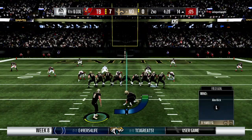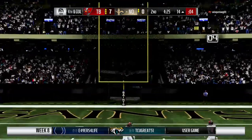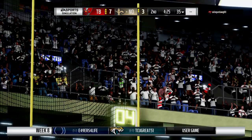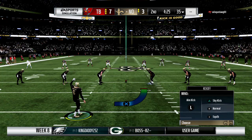Out now is the field goal unit for New Orleans. And this one is right through. And they are on the board, but still trailing. It's 7-3. So 3 drives now for this offense, and that field goal gives them their first 3 points.